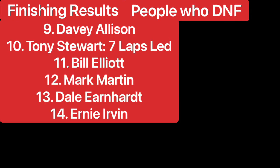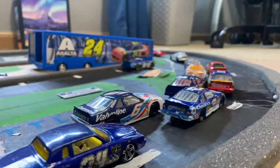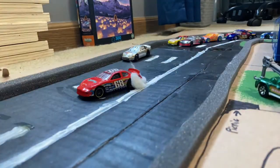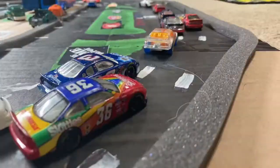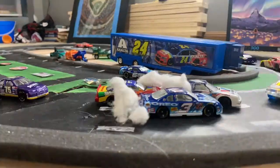And here are the people who DNF. Tony Stewart, 7 laps led, as he literally led the whole entire race up to the point until he crashed. But here are the point standings, as Ron Fellows, who doesn't even have a win, is in first place with 48 points. Dale Earnhardt, Tony Stewart, and Terry Labonte, all with wins, are all next to each other, 2nd through 4th.